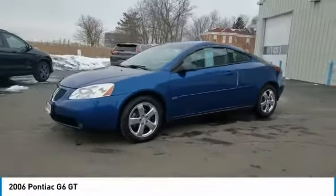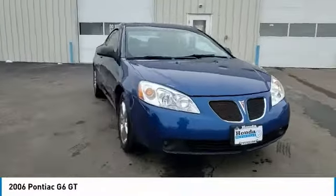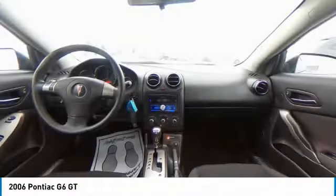Boasting an EPA-estimated 33 miles per gallon highway, the G6 is a stylish, fuel-efficient sedan that doesn't sacrifice amazing performance. This vehicle has less than 140,000 miles.